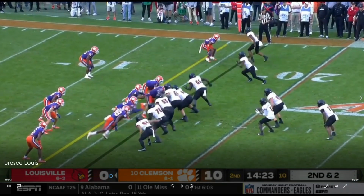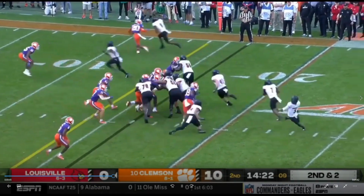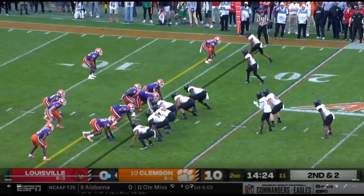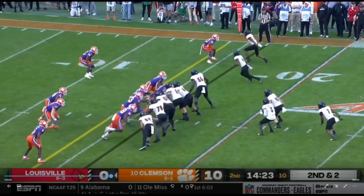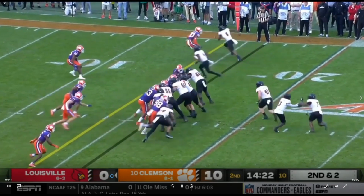Right here, this is in the red zone. Now, I'm going to put this touchdown on him. Hey, you're a first round pick, number 29 in the draft. I need you to be better right here. Need you to get across this guard. He should not be able to block you one-on-one. Bounce this free for a touchdown. Now, give Louisville credit. They blocked it well, but, hey, man, you got to nitpick sometimes.